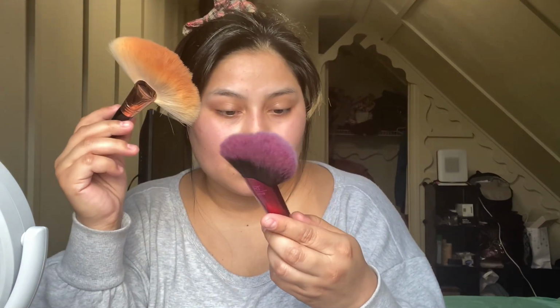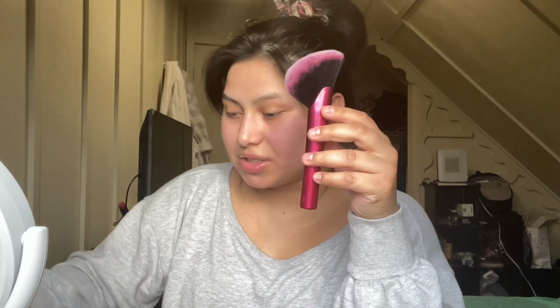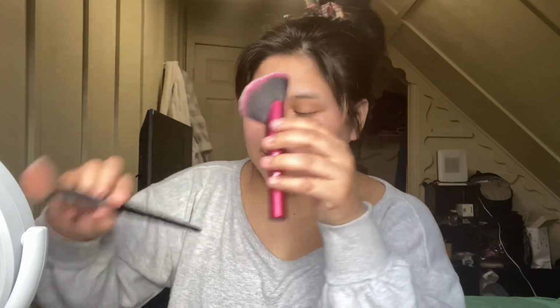And then the other one that I do like is the Real Techniques again. Real Techniques has good brushes, even though they're not my first choice, and you can find them at Target. But you know, we're in quarantine, so it's tricky, but whatever. This one, I like it. One of the reasons is because it's so short. Other brushes are way longer, and this is good because you can kind of travel with it. The shape is really nice. It is really fluffy too.